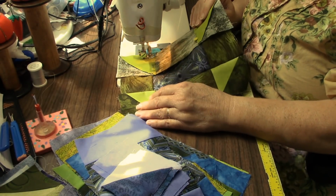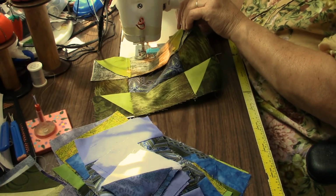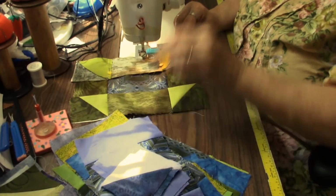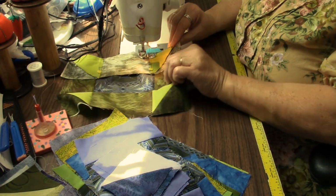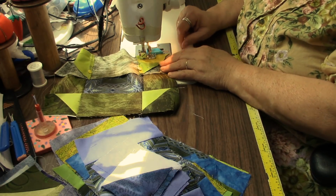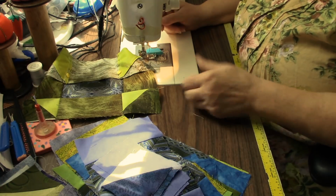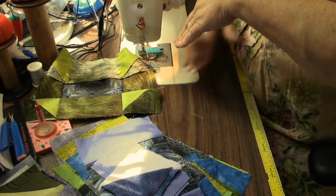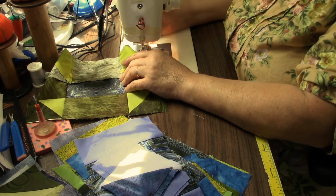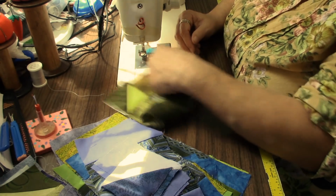So as I get to the middle section, I lift this up. See how I'm lifting it up? It's the same theory as running on a track. If you have the inside lane, you go a shorter distance. If you're in the outside lane, you have to go farther. So by lifting it up, I make the back fabric have to go just enough farther that I can ease in the excess. So it works really well.